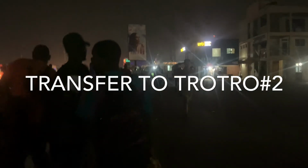If you're traveling at night by yourself, this is what it looks like on public transportation. Yeah, no street lights. We got off at Madina. Now we're searching for a TroTro that's going to Kasoa. That should be a nice, lovely, bumpy, hot, no shock ride.